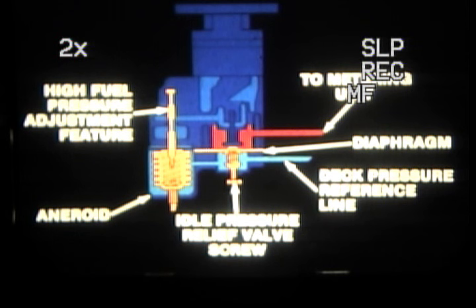Now let's look at a few more features of the fuel pump system. In this illustration, a high fuel pressure adjustment feature, aneroid bellows and housing have been added to the return path fixed orifice. In addition, a diaphragm and housing have been added to the idle pressure relief valve. Both housings are referenced to compressor deck pressure. The fuel pump pressure can now be adjusted at idle speed and also at maximum rated speed.